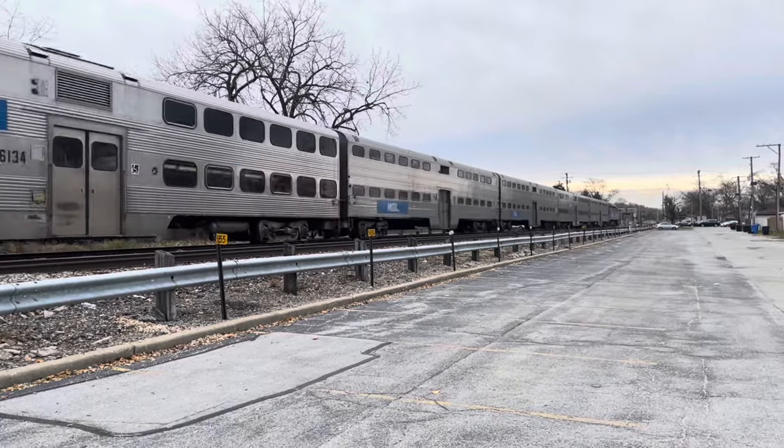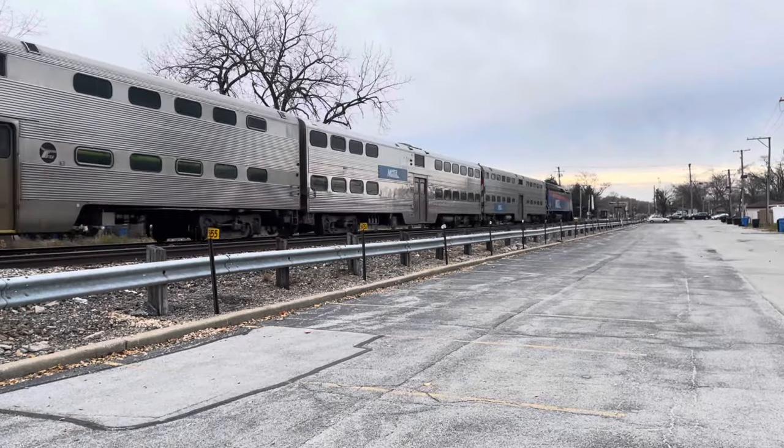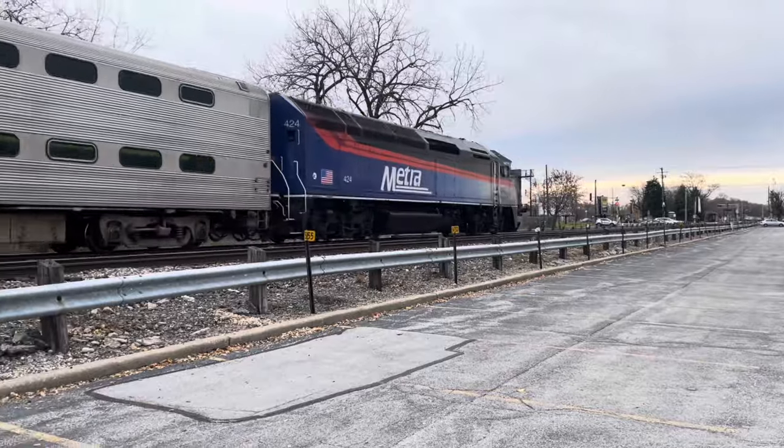But when you look at the neighborhood, these trains will not only be quieter than the existing trains, they will also spew less gases and particles. In fact, no gases and particles.